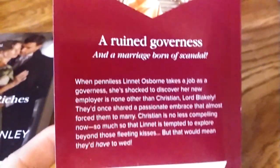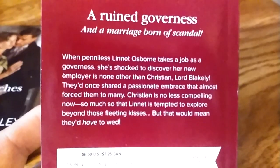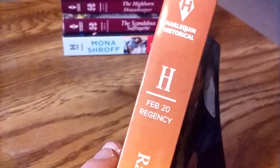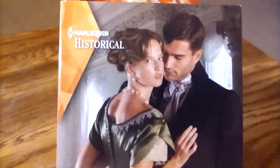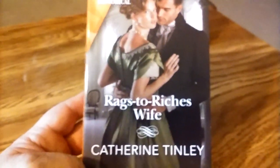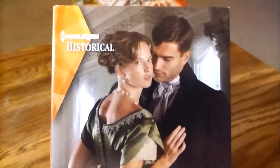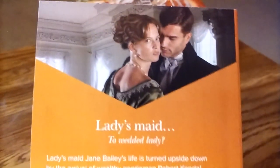Here's the back cover. And now we get to this one. February 2020, Regency. So this is a brand new book. A Rags to Riches Life by Catherine Tinley. And here's the back cover.